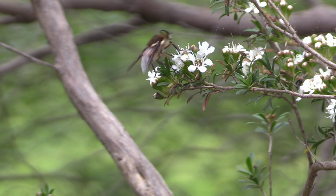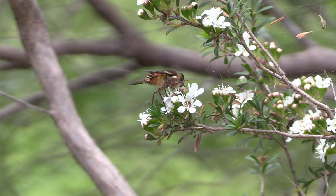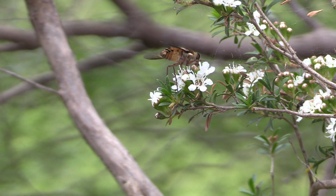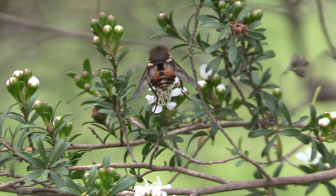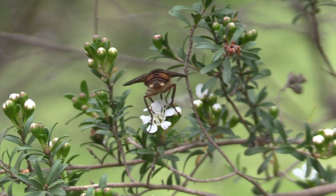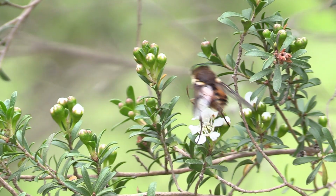White flowering plants often attract a high diversity of insects. This may be because they emit a relatively strong fragrance which many insects can detect. This flower-feeding March fly is an excellent pollinator and only one of many important fly pollinators in the area.